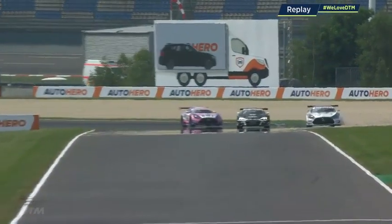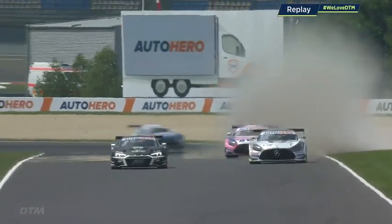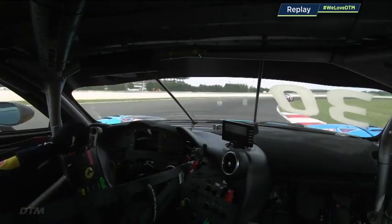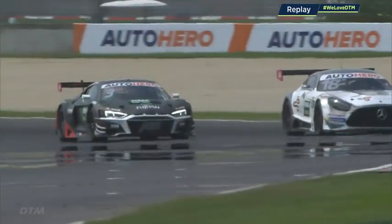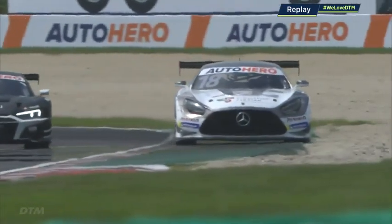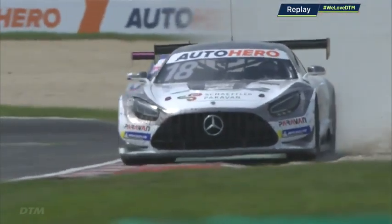Replay of Max Buch running out wide, coming out of turn five. Seen a few do that. Timo Glock doing it early on in the race. That's the one that's been catching them out. It's a fairly hefty drop-off from the curb down to the gravel there.